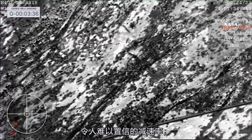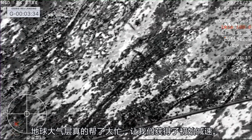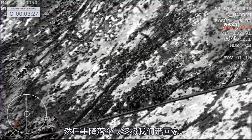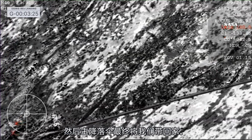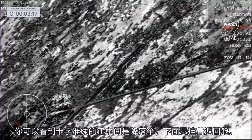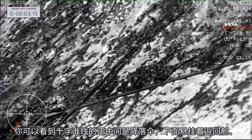Incredible amount of deceleration there as Earth's atmosphere really helped us out quite a bit, getting that initial deceleration, our drogue parachute initially stabilizing our descent, and then ultimately that main parachute bringing us home. You can see right in the center of that crosshair, that is the parachute with the SRC dangling beneath.